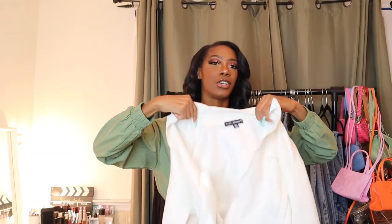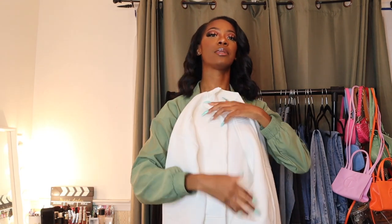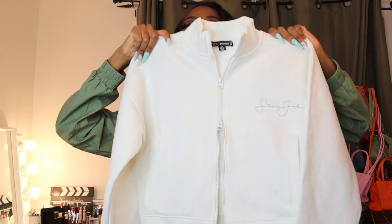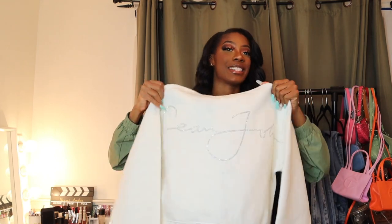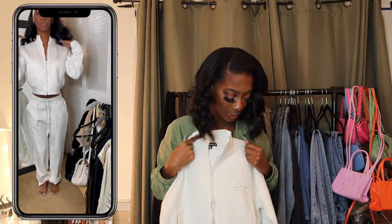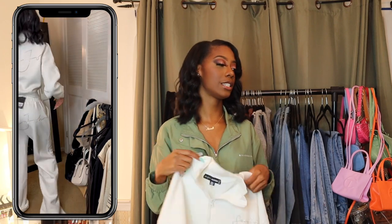Next, to go with the sweatpants as well, I just got this half zip. So it zips halfway. This is a double zip jacket. And it says Sean John on this side right here. It's so nice. And on the back, it also says Sean John too. The way this is made actually makes it look like it was from the 90s, so that's why I like this a lot. And then it has pockets and everything. And this is just every bit of me.